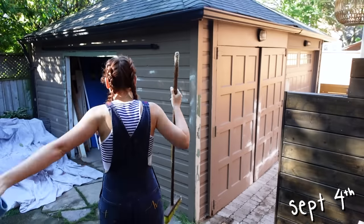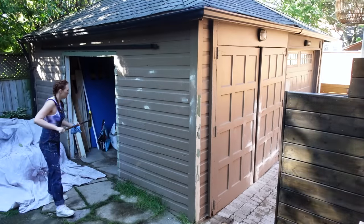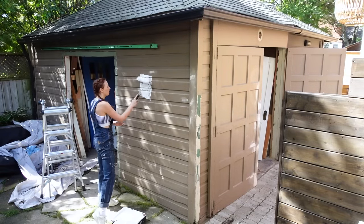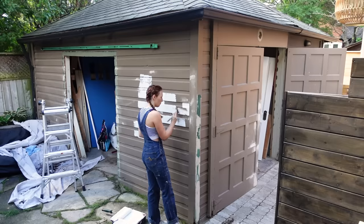Good morning, it's the next day, and sometimes you literally have to sleep on it because I love the deck color now. It's actually so perfect. But we need to keep moving on, and that includes painting the garage. But of course, we're gonna start with primer.